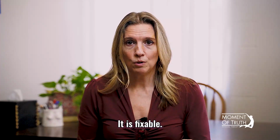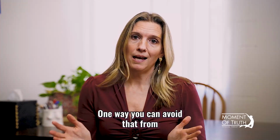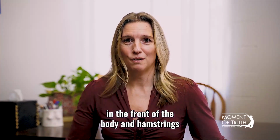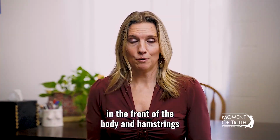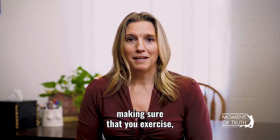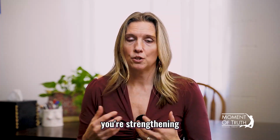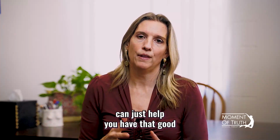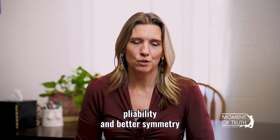It is fixable. One way you can avoid that from building up is to have good pliability and flexibility, making sure that you're addressing the muscles in the front of the body and hamstrings and things along the back, making sure that when you exercise, you're strengthening in the front and the back. Some of those things can just help you have that good pliability and better symmetry.